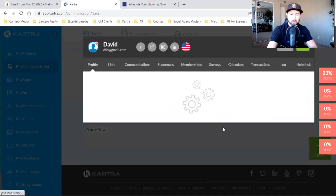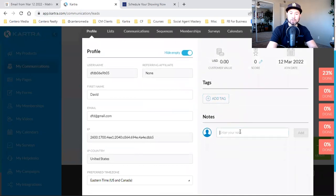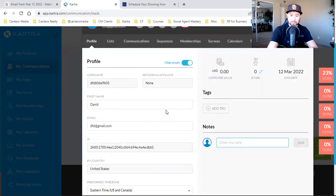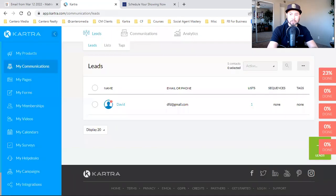And then again, through the profile, this is the only damn CRM I need. I could tag them from here. I could put notes on that lead. I could even change the time zone. I can update the information. This is all you guys need, man. You don't need any fancy, expensive CRM. This is all you need.